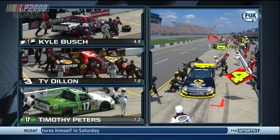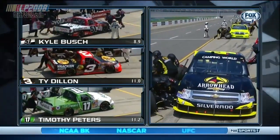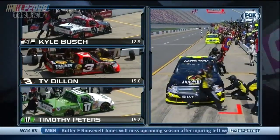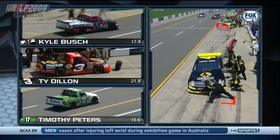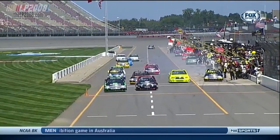We'll raise the 3 truck of Ty Dillon on the pit road. They were talking about 2 tires if they stopped on the green, but they're going with 4 tires on this stop. No adjustments. Kyle Busch a little bit tight. Center off. They'll take 4 tires, a chassis adjustment, and some Sunoco fuel in the race off pit road. It's a drag race between Paluto and Kyle Busch.